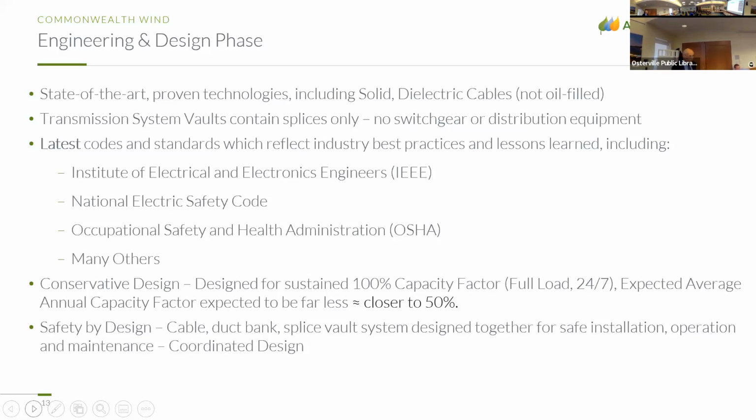The other key point within the engineering and design phase is safety by design. We have a very coordinated design. We don't have the cable engineers running differently than the duct bank engineers, et cetera. We're integrating the design of the cable, the duct bank, and the splice vaults, and we believe that this results in a safe installation as well as safe operation and maintenance over the long term.